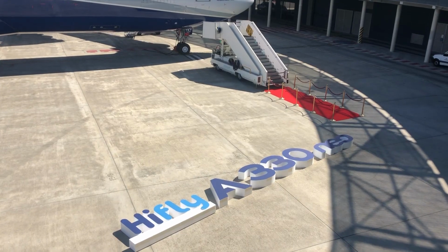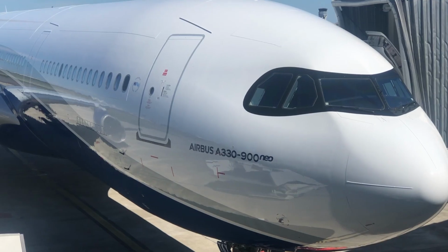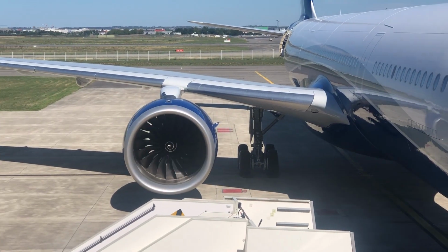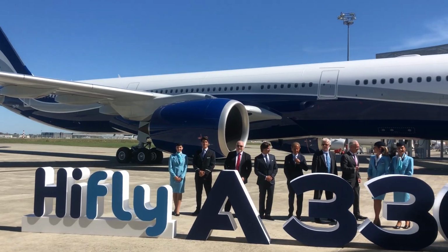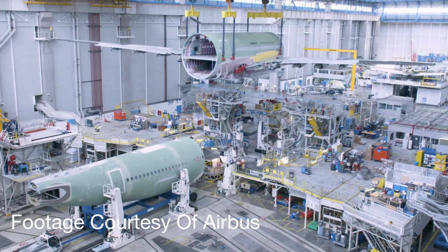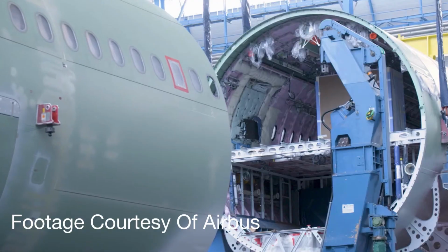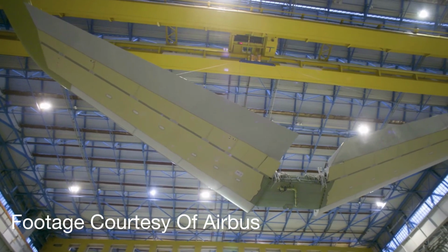Hi-Fly is a wet leasing airline, which means they don't actually operate any routes themselves, but rent out their aircraft to other airlines who just need a jet fast. They supply the crew, fuel, and the airline certificate. Hi-Fly currently has 9 more of these A330neo aircraft on order to replace their existing fleet of older, second-hand A330s.